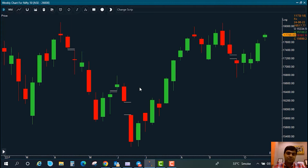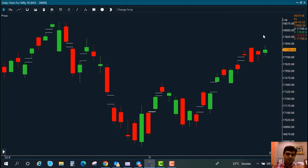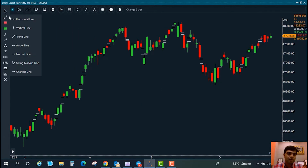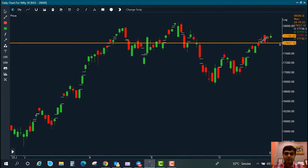The market is hovering around the previous reversal point, but we have not seen any reversal sign yet. Coming to the lower time frame, that is the daily chart, we can see that Nifty has formed an immediate base around the 17,600 level. We can consider this a bullish zone. We are in the resistance band, but no reversal sign has been seen yet.